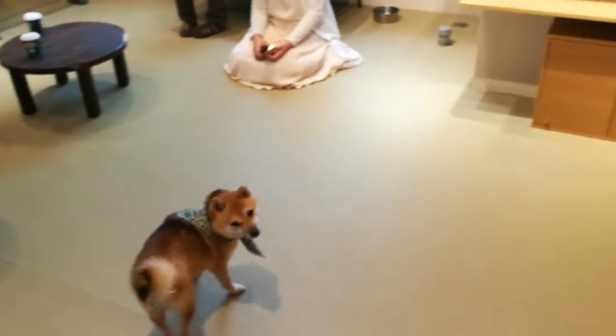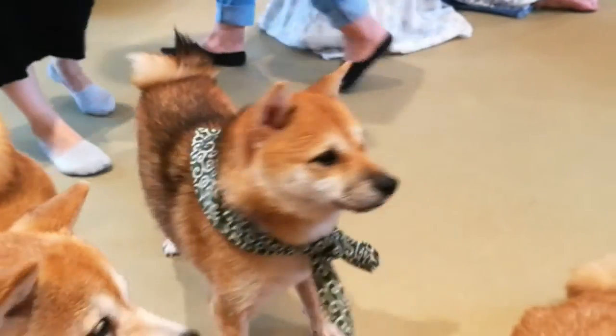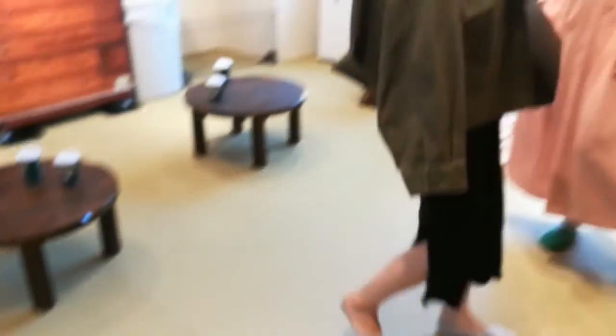So we went to a Mameshiba cafe, and this is what's inside. See? Hello. We are going to have coffee or whatever inside this cafe. So this is what it looks like.